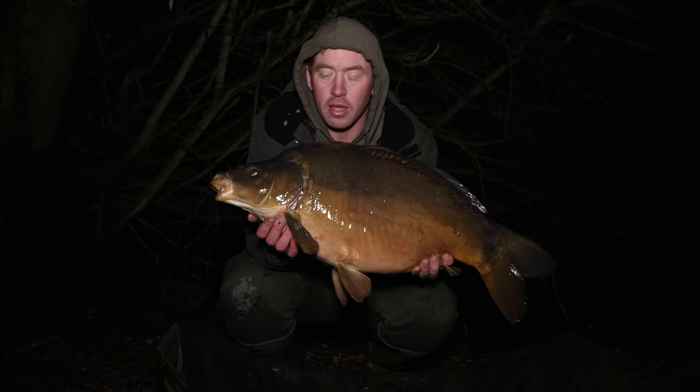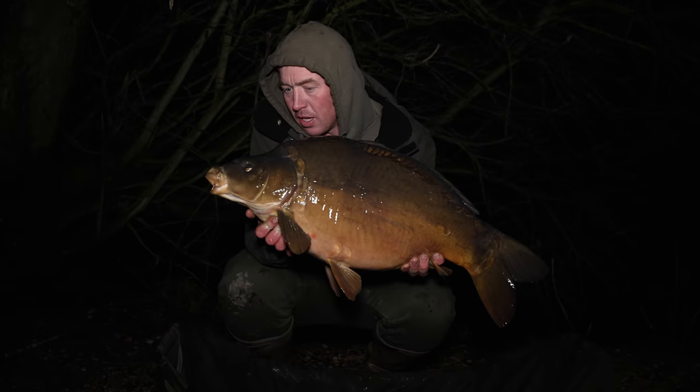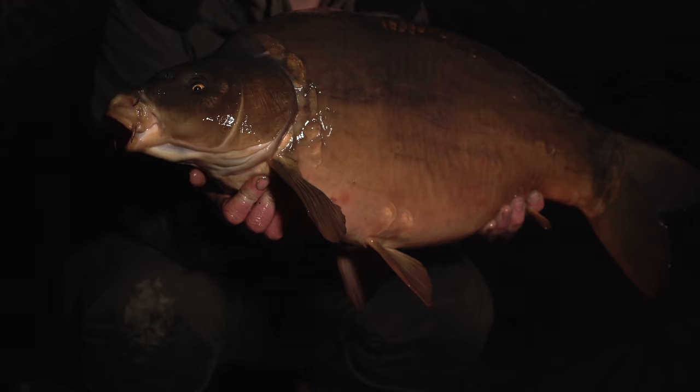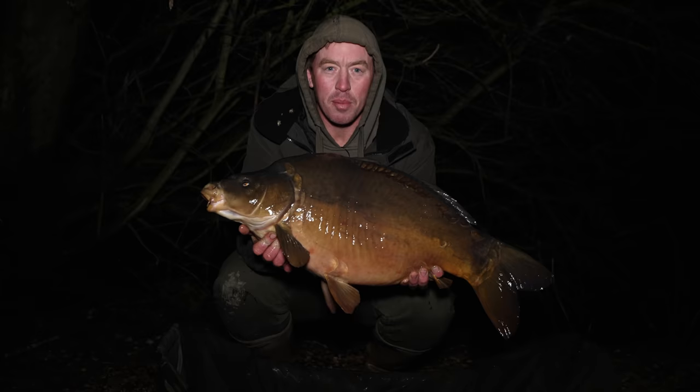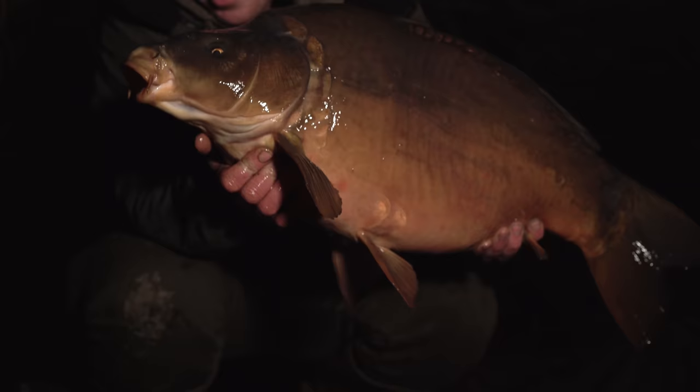Well, there you go, nice 26 pounder, perfect, nice to get a second fish as well, absolutely brilliant, nice little change as well, just goes to show that you can catch them on sort of multiple tactics. Yeah, bit of smell, nice bag over the top, perfect. This one, it's like a block of ice, it's absolutely freezing, but then it's the middle of February, so you'd expect that, I suppose.